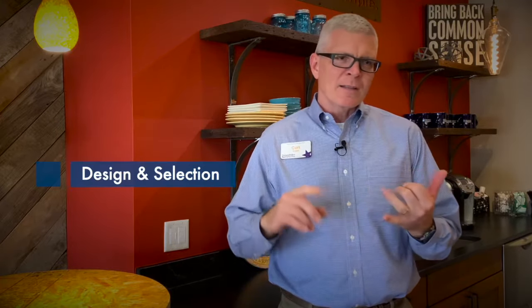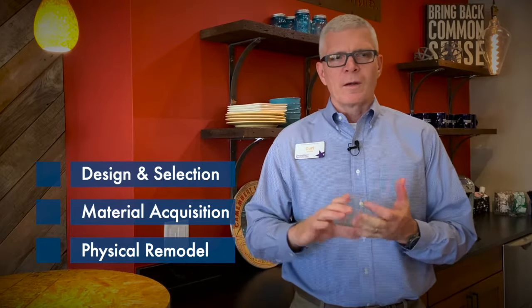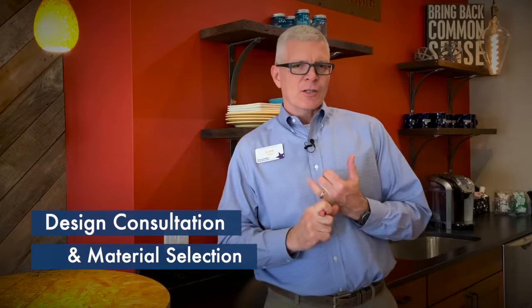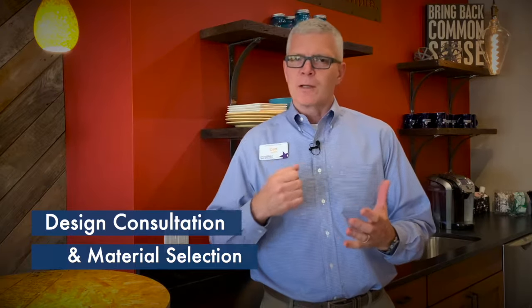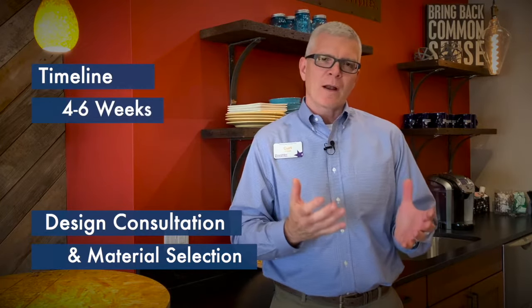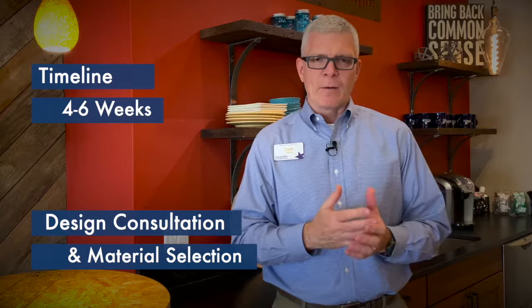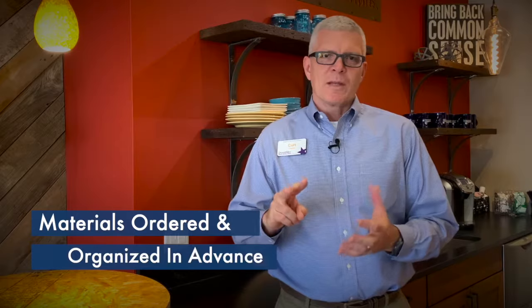But I encourage people to think through the design process, the selections of materials, lining the materials up and getting those ordered, and then the actual remodel project. We start out with the design and selections of materials. So depending on how flexible somebody's schedule is and how good of a decision maker they are, I usually tell people that process typically runs about 4 to 6 weeks to get nailed down. That's the timeline from when somebody makes a phone call to us or comes in our showroom through to contract.